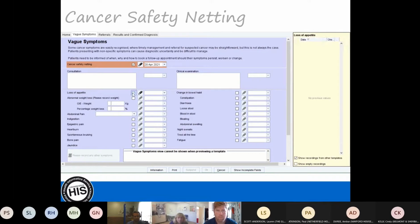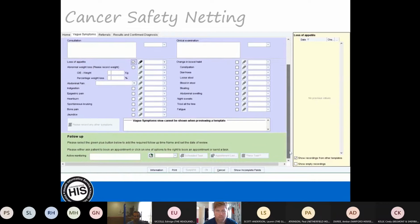There is then a list of common vague symptoms that you can select from. By selecting an individual symptom, it will show you in this panel here if the patient has presented with this symptom before. It will also show you if a patient has presented with any of the above symptoms in this box here. You can then record any other symptoms that may not be listed above. Further down is for you to organise a follow-up.